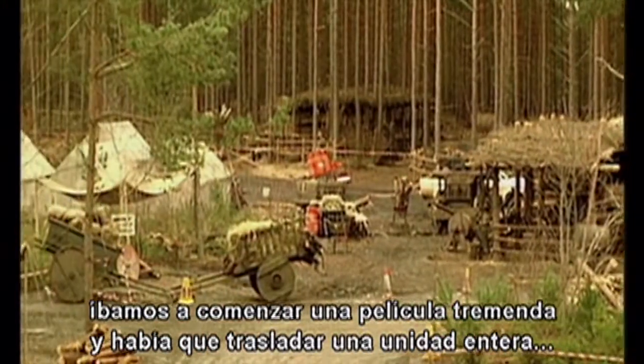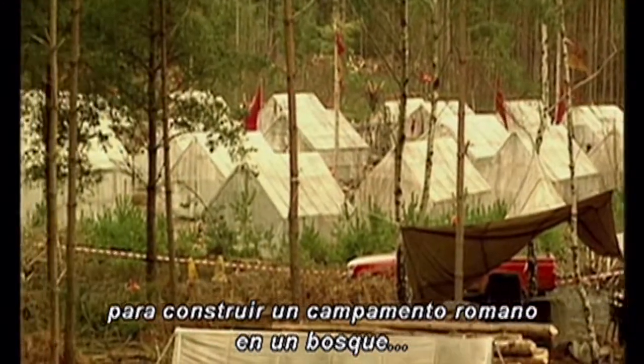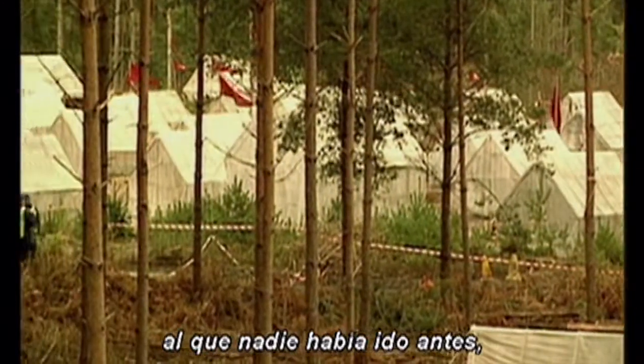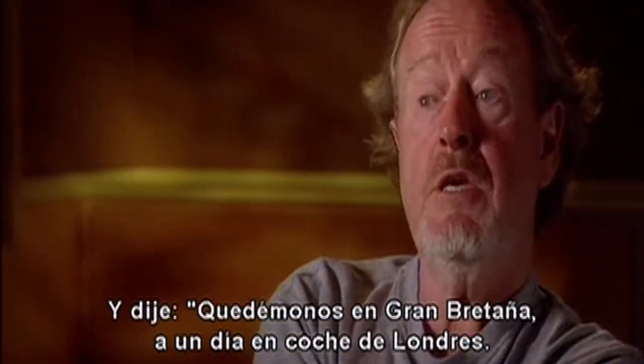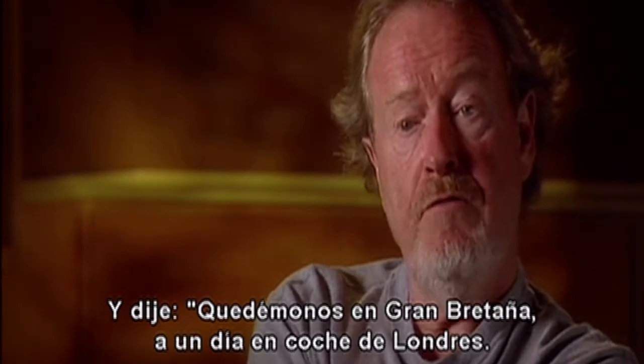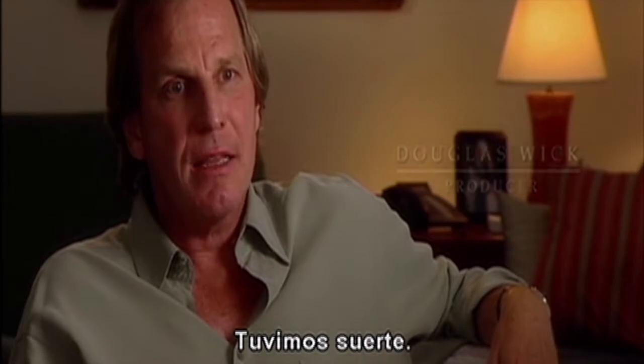I said, because here we are starting a huge movie, and I'm moving this entire unit to build a Roman camp in a wood where no one's been there before. And everybody's going to be complaining about the food and the laundry. So I said, let's keep it in the UK, a drive day from London. Let's start looking around London. There we just got lucky.